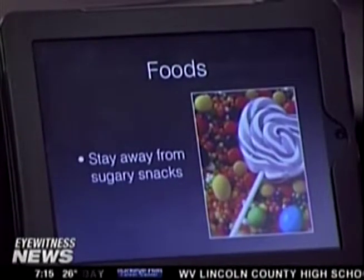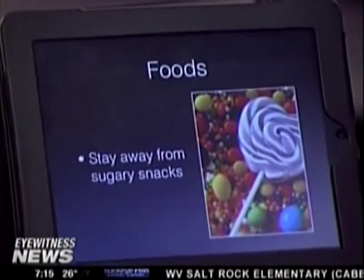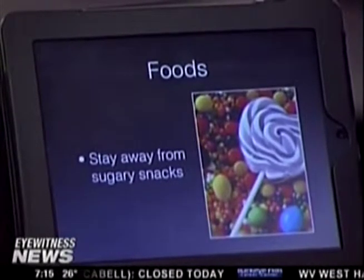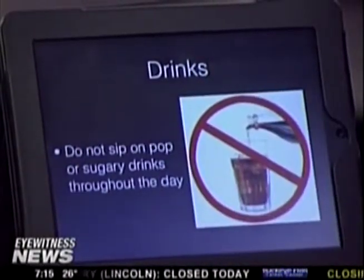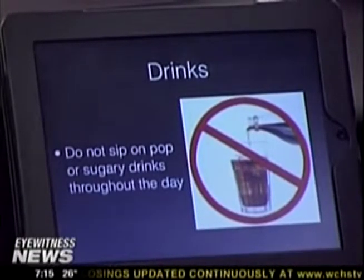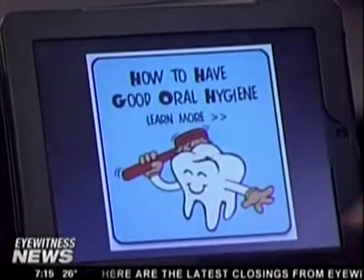So you want to make sure that you're telling your kids to stay away from those sugary foods, not to have those sweet snacks, to have fruits or vegetables. Always the gooey things, too, get you in trouble, don't they? Yes, they get stuck in the teeth, and that's what causes the cavities later. And especially with drinks, you don't want to sip on pop or soda throughout the day, because that sugar can break down the enamel and make your teeth more susceptible to developing cavities.